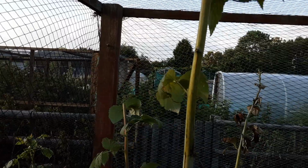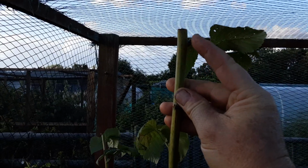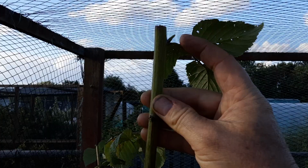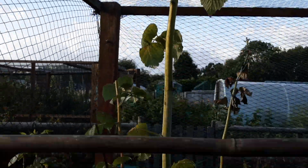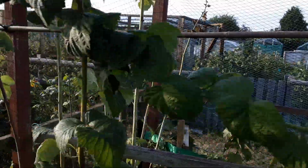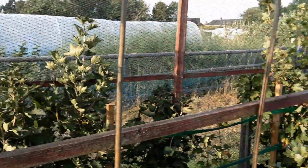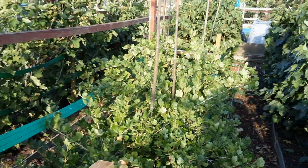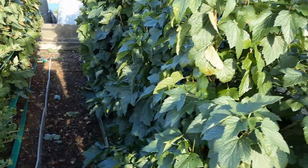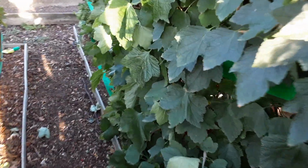We pruned the summer fruiting raspberries back, and you just might now be able to see. There we go. Their side shoots are coming out now, which we haven't got on the ones that we haven't cut. As you can see, they need tying back, and it's quite windy today, so you might be getting a little bit of wind noise and aeroplane noise. Very, very happy with how this red currant bush has done.